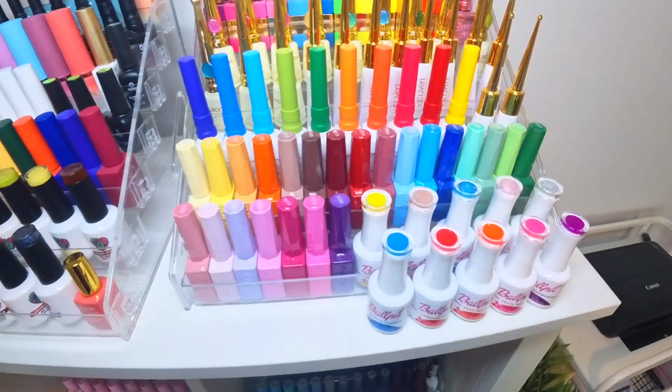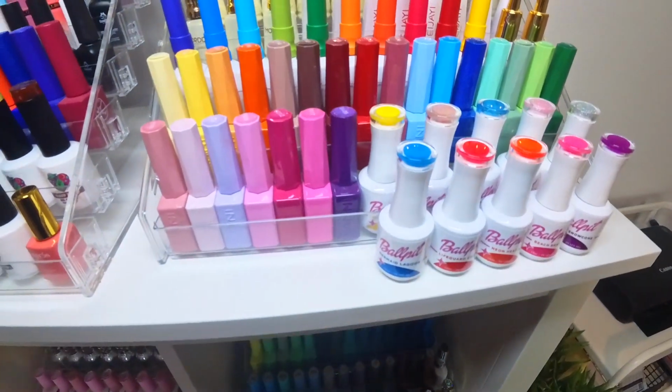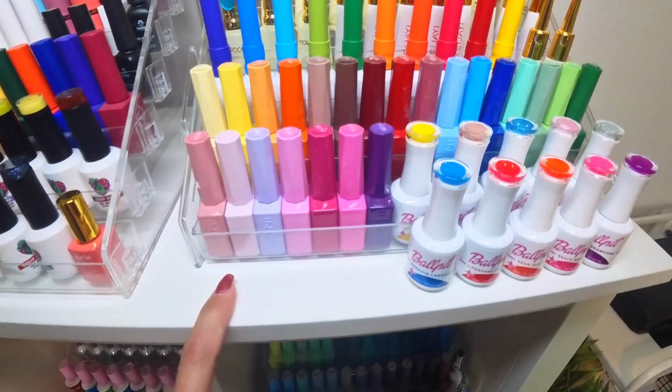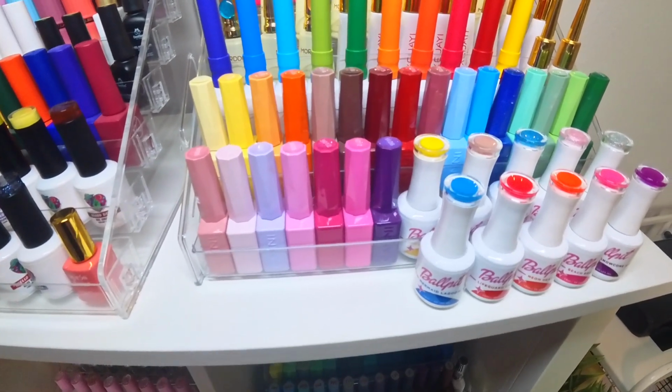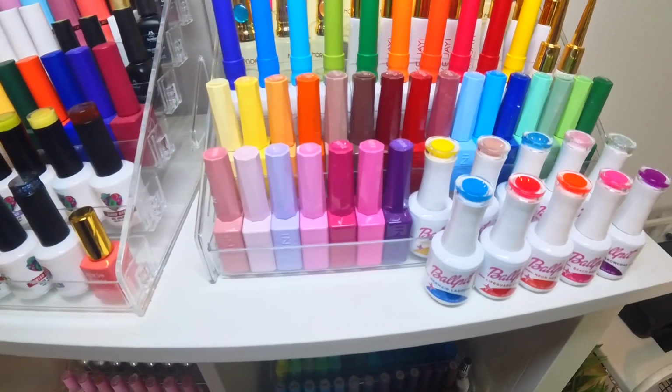This Canny, these polishes are great if you're new to gel polish and new to like the DIY nails. This is a really good polish collection to get. They sell these with like a set of 6 products to go along with it, so like your base, your top, your matte.